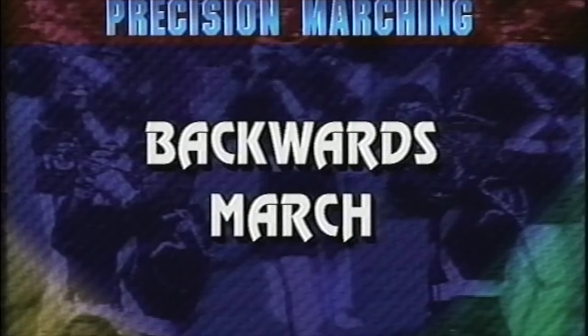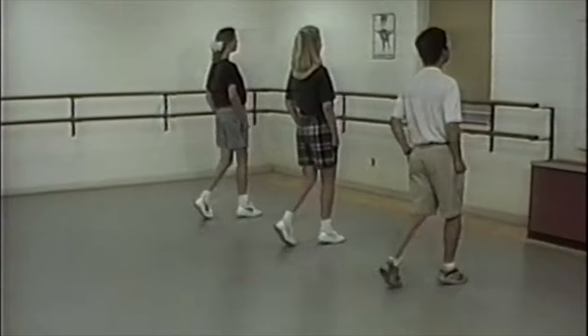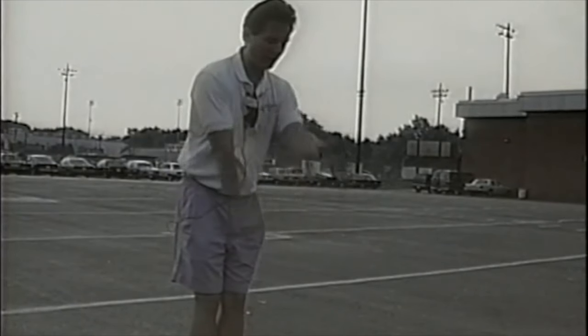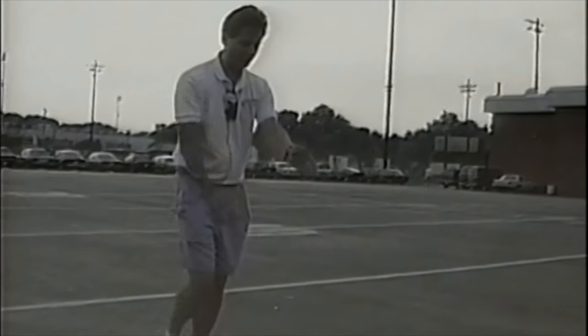The backwards march is somewhat different than the forward march. First of all, the heels are stretched well off the ground, and only the toe and ball touch the ground. The feet swing back with no crossover, much like a Nordic track exercise machine. These skis go right on this track, right? You've got these skis and they go on a track. You don't go this way. That's the same way you do when you backwards march.